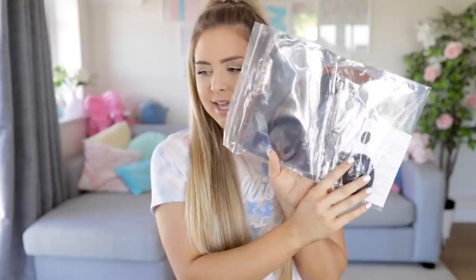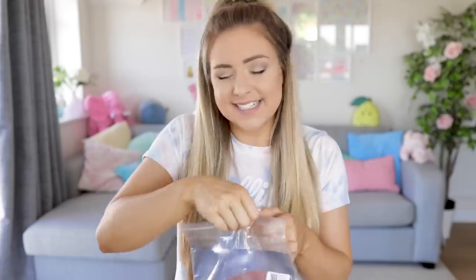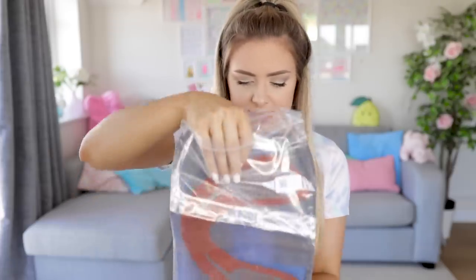Okay, here's the one we've all been waiting for. This is a bum tensing machine that you stick onto your bottom using these pads. You stick it onto your bum muscle. Then using this little remote that you stick on the front, you tell it to send electricity through your bottom and it will tense up the muscles in your bum so that they contract and release. And apparently that's meant to make your bum grow and tone your bum. Let's give it a go. I'm very, very excited about this.